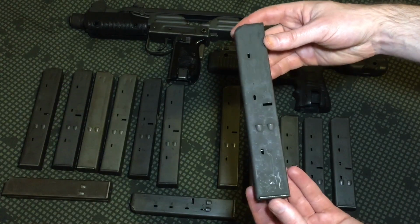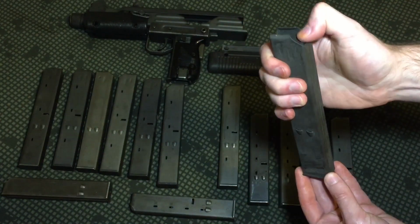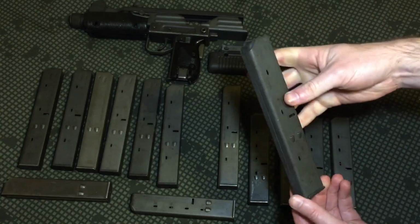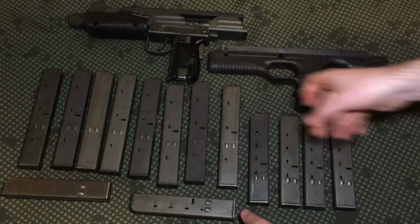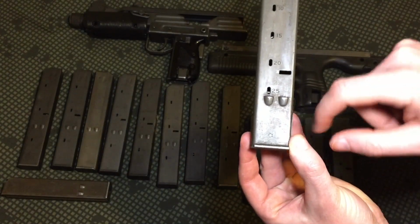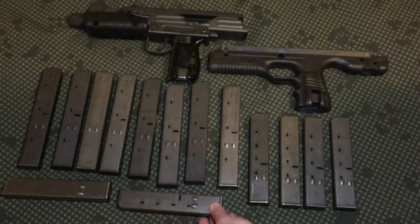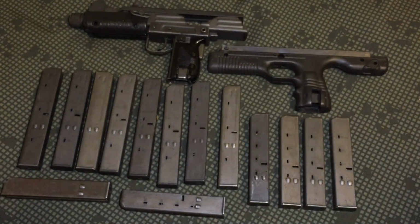Next up is my Uzi mags, and believe it or not, these actually feel more solid than the AK magazines. All of these are Israeli made, but only the 25 rounders have the Star of David. My 32 rounders don't, because I believe these were made by Israel for Germany. And you can also find flush fitting 20 round mags, which I'd like to own for when I conceal carry my Uzi someday.